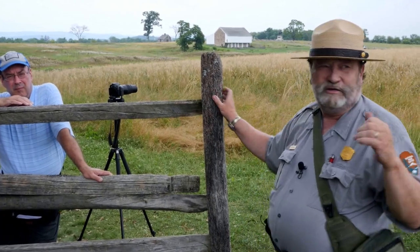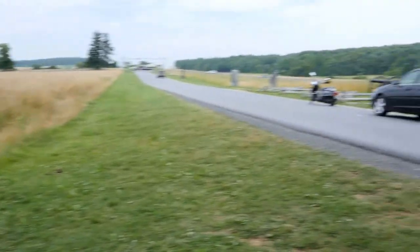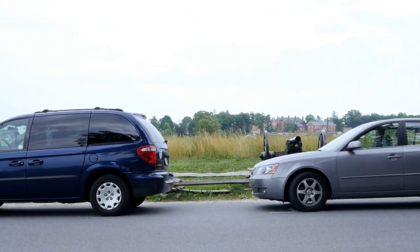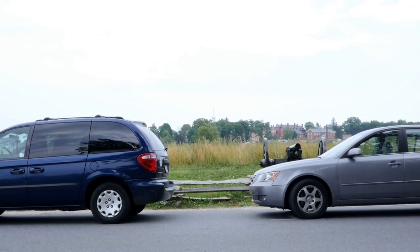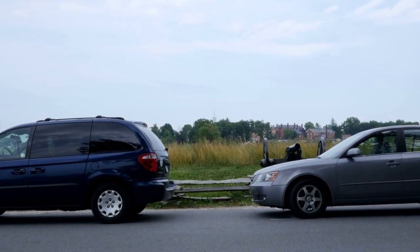Gettysburg's a proud little town. It's just beyond the ridge there, and you can see the Lutheran Seminary. The Lutheran Seminary had been established, I believe, in 1826, and then would move up onto that ridge line. You can see the 20th century steeple, but to the right you can see the cupola, and that will, of course, come into play on July 1st as well.